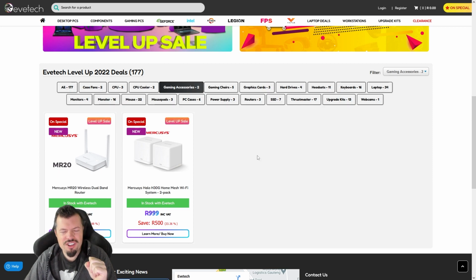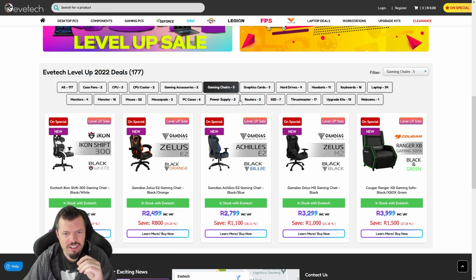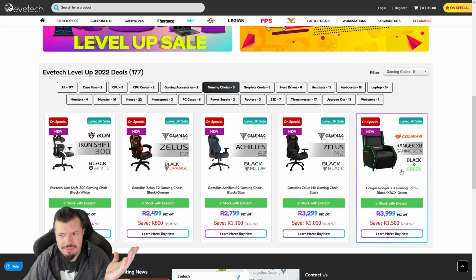Moving over to gaming accessories, it's actually some Wi-Fi stuff, so just a little mesh Wi-Fi there for the house if you are going to need that, or something to that effect. Chairs, nothing really to write home about except for the Cougar. These are really nice for R4,000.